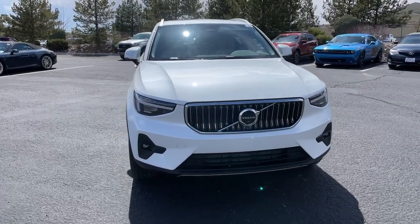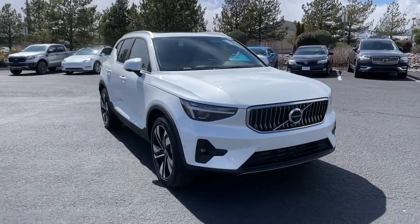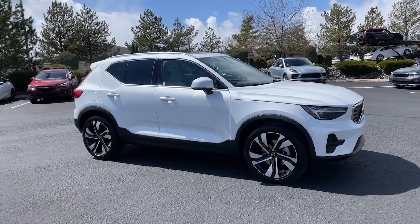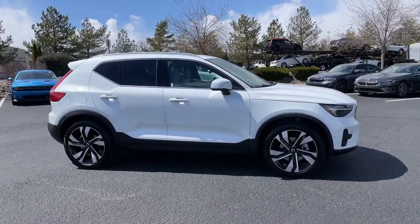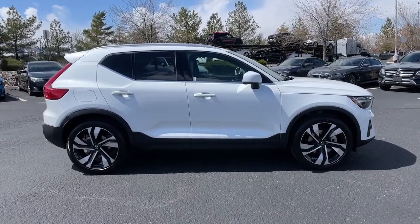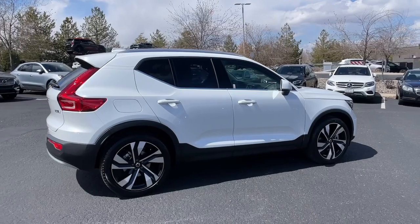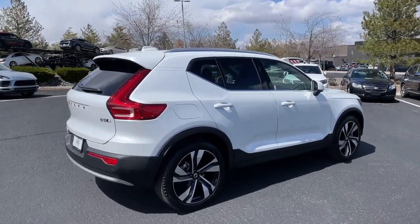You will be amazed by this 2023 Volvo XC40. Take a tour of this tech-savvy Volvo XC40, the spirited subcompact crossover that prioritizes safety, comfort, and versatility, and wraps it in distinctively tasteful Scandinavian style.